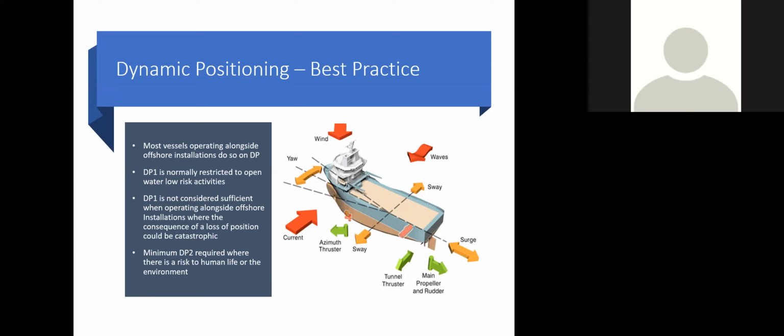But the bottom line is that whenever you're planning an operation with a DP vessel, it should be subject to a risk assessment so that you do get the right vessel for the intended industrial mission.